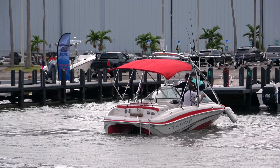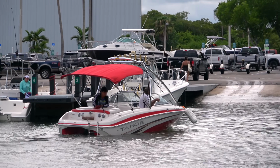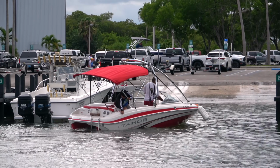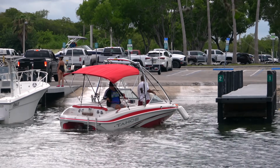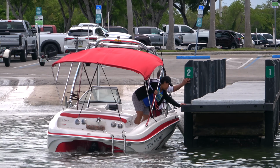So they're trying to come in a little wide, as you see here, because he knows the wind and current's going to push him over to the dock. But again, same situation as we saw earlier. He's leaving the helm because now he's got no control over speed. So he just needs to be ready to push off that dock.